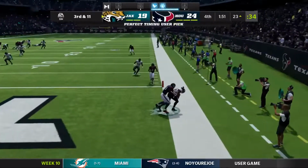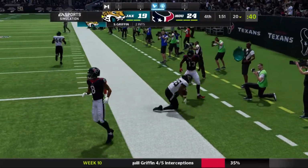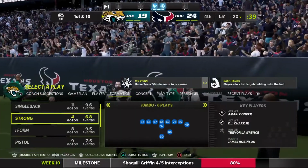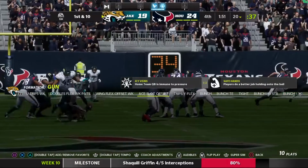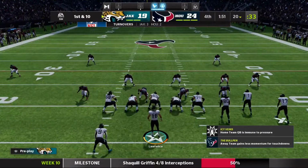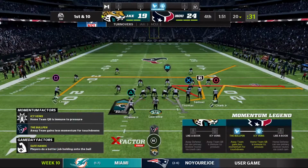And look at this. They get the turnover they needed. It's intercepted. Shaquille Griffin with a pick. And the Jags are right back in this football game. Oh my, how the tables have turned now. They were trying to salt this one away, but that interception, potentially a game changer.